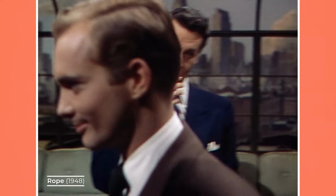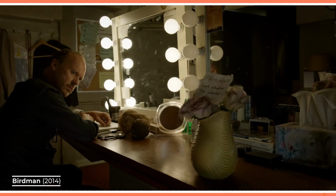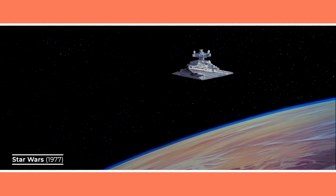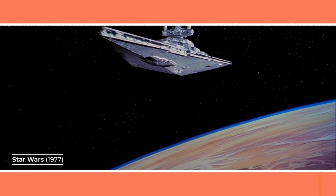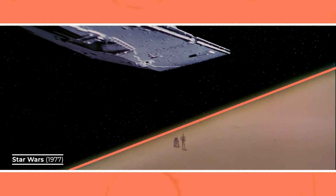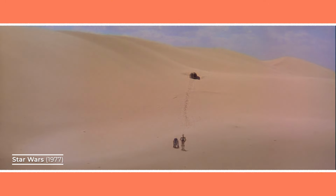Some invisible cuts, like the one in Rope, are quite easy to identify, as they almost always involve tracking into a dark close-up of an object. However, when this technique is combined with a wipe, it can hide the cut quite effectively. A wipe is where, unlike a regular cut, the second shot gradually moves across the screen, usually from side to side, until it takes up the whole frame.